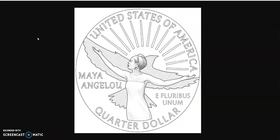And she wrote the book, Why the Caged Bird Sings. So check that out if you haven't yet already, and that is beautiful. I mean, just a bird, and it's free, and she's spreading her wings, her arms like they would be wings. That is just gorgeous. American coinage is really stepping it up to the next level, and I really appreciate that. So thank you, United States Mint.